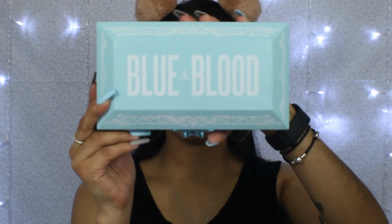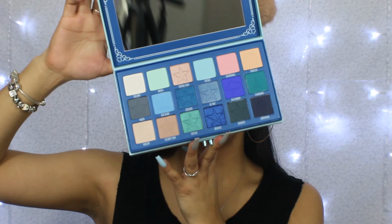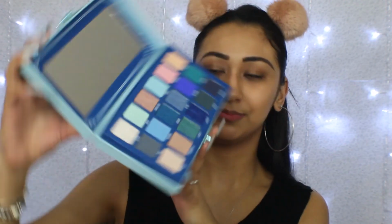You guys, queens, today we're going to be using this baby right here. I'm super, super excited to be using this. Also a little scared and nervous. So we're going to take it out of its beautiful packaging. This is what it looks like. The Blue Blood palette. I'm going to put that on the floor. Look at it one more time, okay? Look at it! It's so pretty!